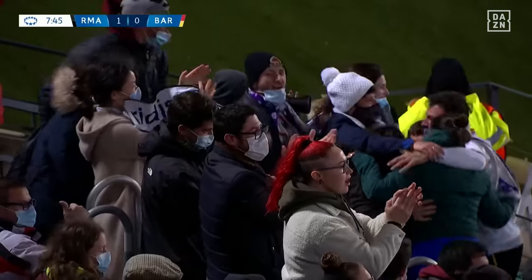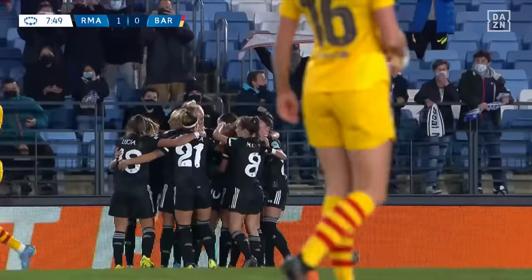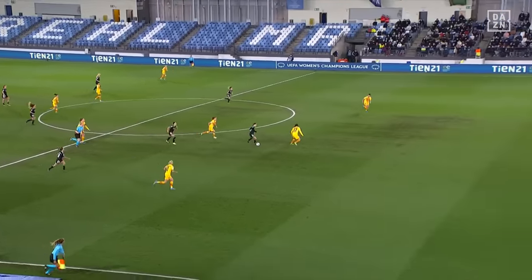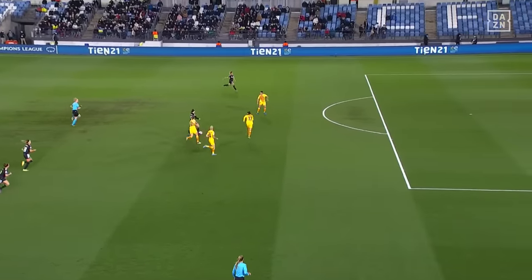It's the home side who strike first in the first leg of the quarterfinals in the Champions League. Real Madrid 1, Barcelona 0. Relax, Barcelona, the way that they play. They give the ball away and straight away there's a Real Madrid player on the ball. It's a brilliant play there by Gonzalez.